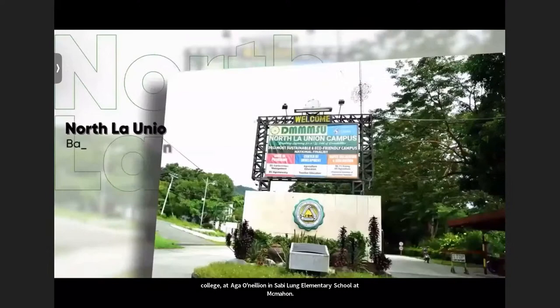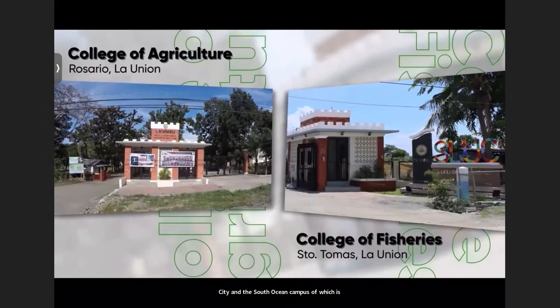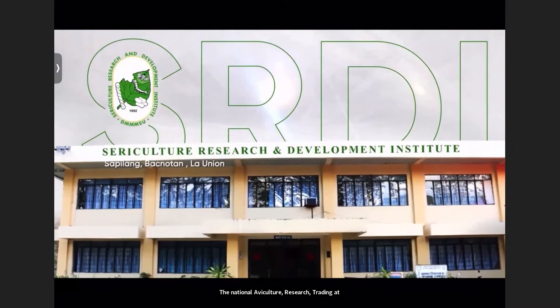The university has three major campuses, namely the North La Union Campus in Bacnotan, the Mid La Union Campus in San Fernando City, and the South La Union Campus, which is found in the towns of Agoo, Santo Tomas, and Rosario La Union. DMMMSU also houses the Open University System, which is located in San Fernando City, La Union. DMMMSU is the home of two national centers, the National Apiculture Research, Training and Development Institute, or NARTDI, and the Sericulture Research and Development Institute, or SRDI.